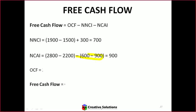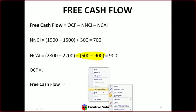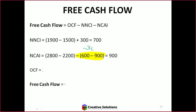Yes. Okay, because remember, 600 minus 900 is minus 300. And minus 300 times a minus is a plus 300. Minus and a minus is a plus. Okay, so then it's 900.